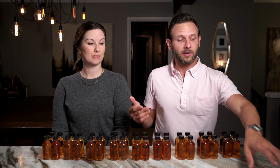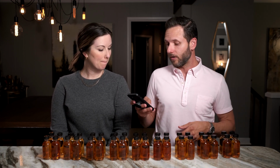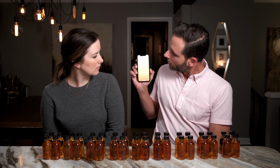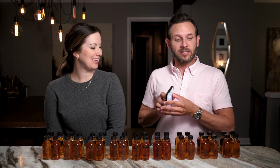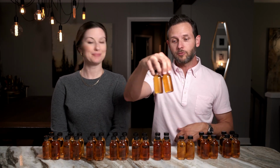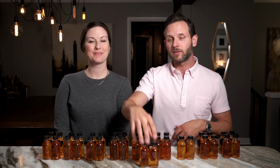So we're going to randomly select one of these pairs and find out which one we're drinking. So we got 18 from our blind sample pool and 16. Number 16. So this is number 18. So 17, 16. These two right here. We'll get them poured. We'll get the rest of this cleaned up and we'll be right back with our first impressions.